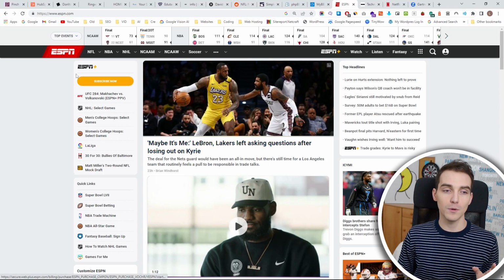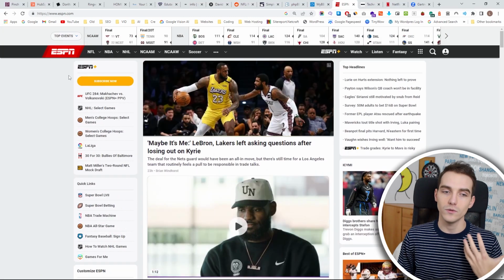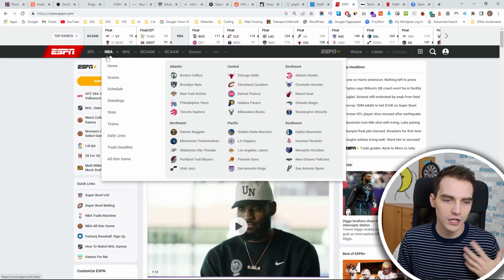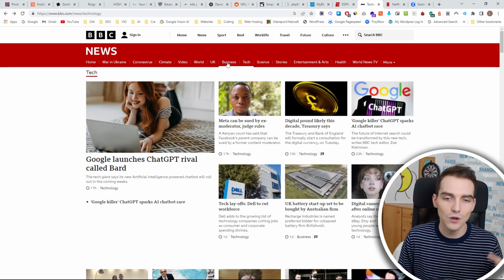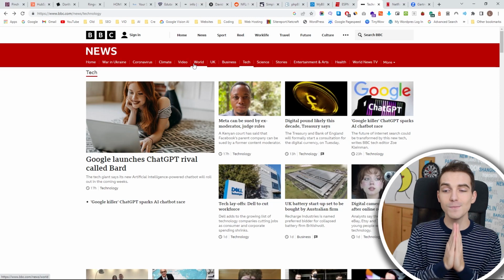Okay, so for example, we can see it inside here. You can see, for example, ESPN is also a news website. They're producing a lot of content. So you can see they are dividing it into many categories inside here, like NHL, NBA, NFL, and stuff like that. But there are also, for example, BBC News for tech. You can see science, stories, business, world, and stuff like that. So there are many options.